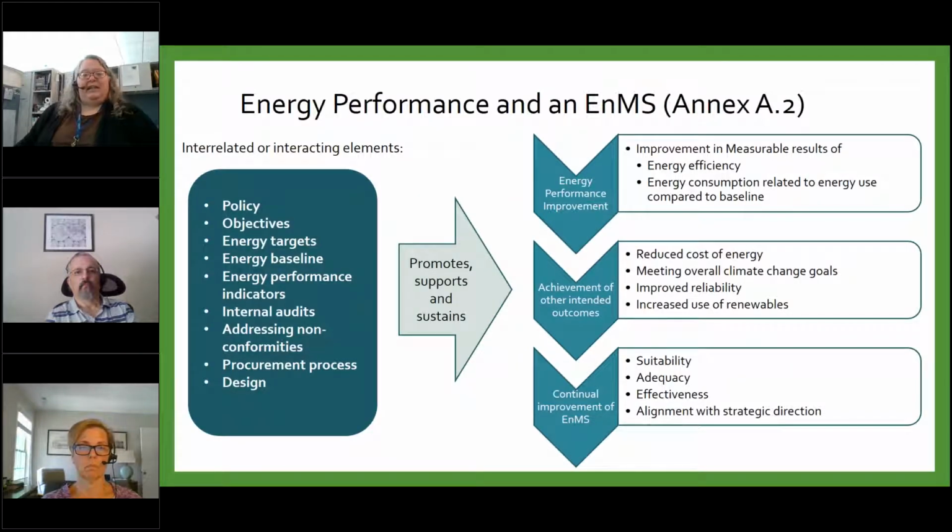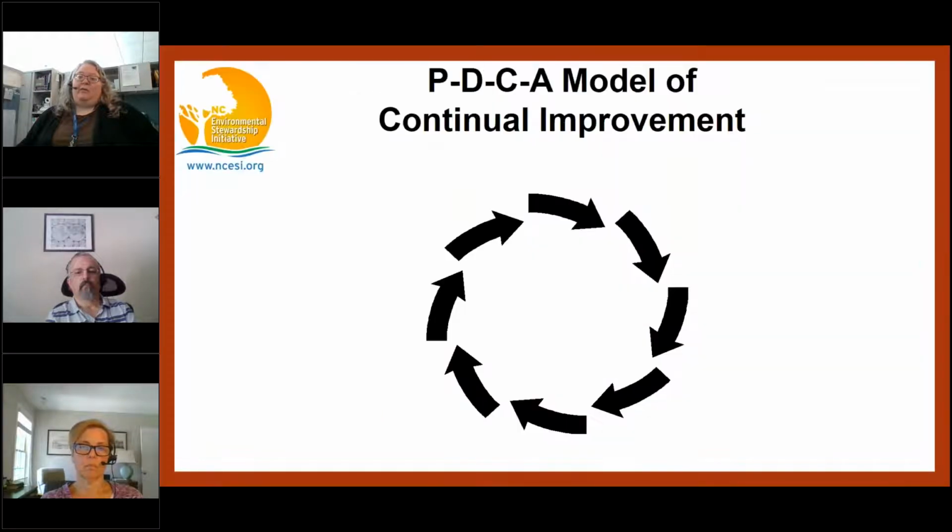In the annex of the ISO 50001 standard, you will find a chart that shows how the different pieces are interconnected. You've got policy, objectives, energy targets, baselines, and it promotes, supports, and sustains your performance and your achievement of your other intended outcomes, which goes into your continual improvement. So it's all about that whole plan, do, check, act model of continual improvement, which all management systems follow. This is also known as the Deming cycle.